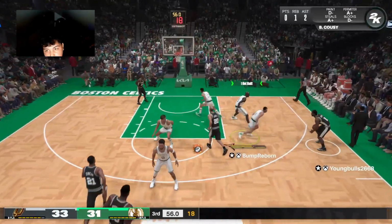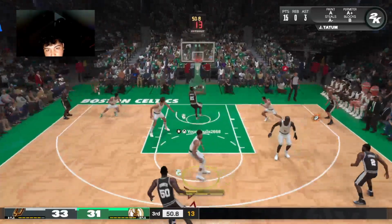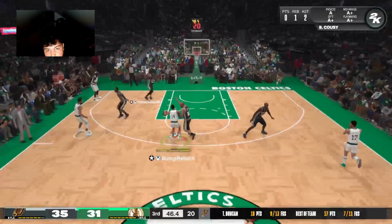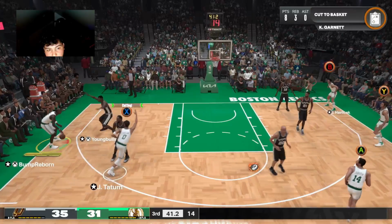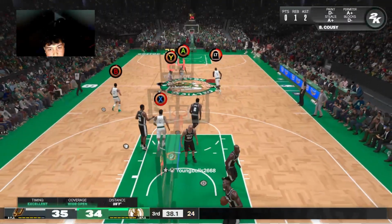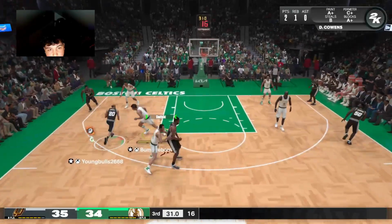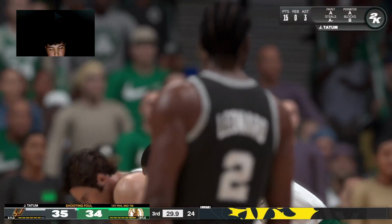Outside Leonard. It from three-point range. Garnett's got 5 points now in the quarter. Well, he showed right there, this guy capable of making shots, especially if you leave him that wide open. And there's the whistle on the shot.